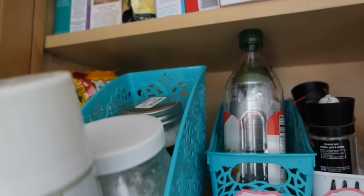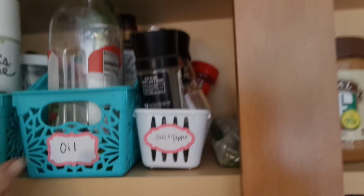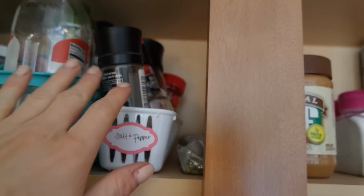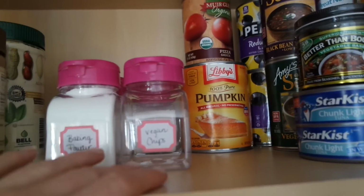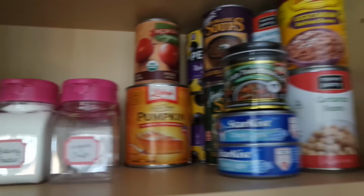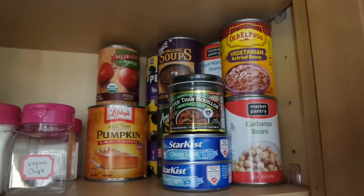We have coconut oils, sprays, and then 2 regular jars of it. Extra virgin olive oil, flavored oils, salt and peppers are in there, peanut butter, and then these I use for baking powder, baking soda. I had vegan chocolate chips in there. And then that's all of our canned goods.